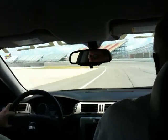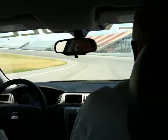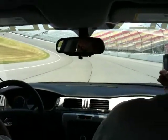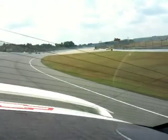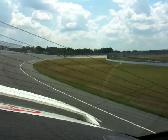Now, there used to be pits over here. What's all the pavement on this side for? Just if a car gets loose and starts to spin out, they can grab the pavement a lot easier than they can the grass, and their brakes will work, slow them down. So it's there for safety reasons. Yeah, absolutely.